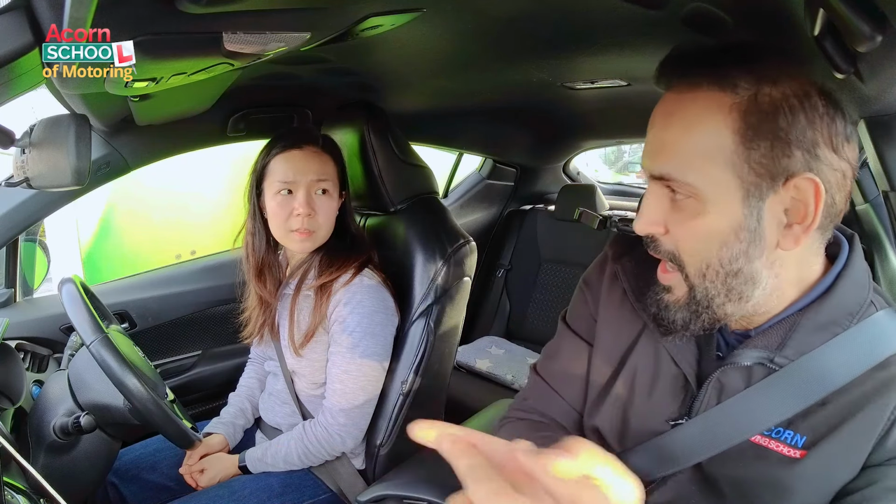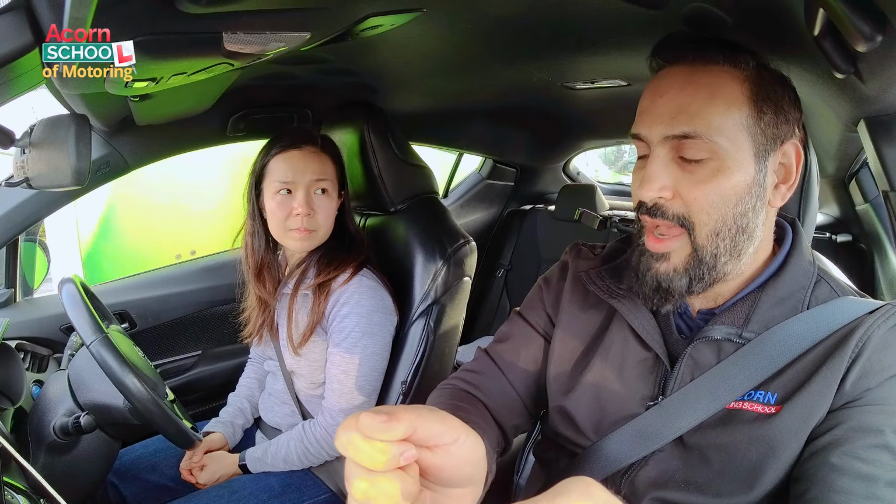So as you're reversing, and if you stay to the left a little bit, where would the back end go? So you stay to the left, back end goes to where? When I stay to the left, it goes to the left as well, isn't it? Yes, it's going out. Yeah. And if you're reversing, and if you stay to the right, it will go to the right.